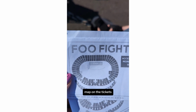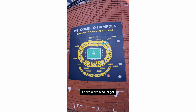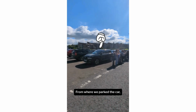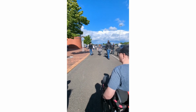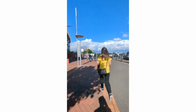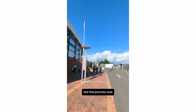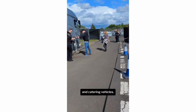There was a stadium map on the tickets, and it was clearly marked which entrance you needed to use. There were also larger maps displayed around the stadium. From where we parked the car, it was a short wheel towards the east end of the stadium. The pathways were all step-free tarmac, but the journey was made a little longer to reroute around delivery trucks and catering vehicles.